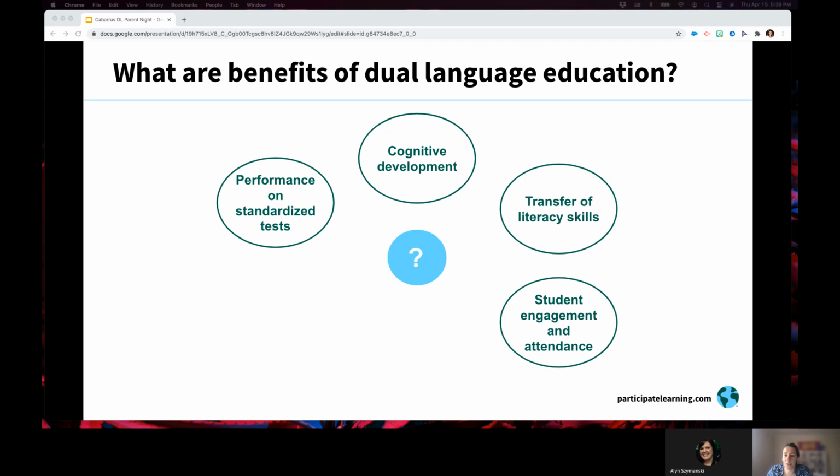Another benefit would be the intercultural competency, and that goes along with the teacher profiles that we were going to talk about a little bit later. So dual language students are usually more aware and generally show more positive attitudes towards other cultures and appreciation of other types of people, diversity and respect for others and for other cultures.